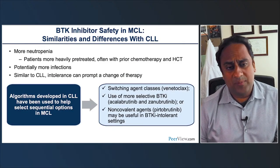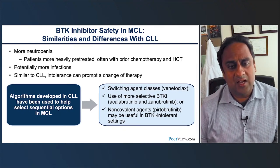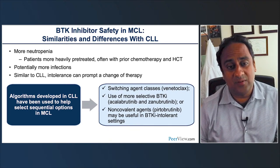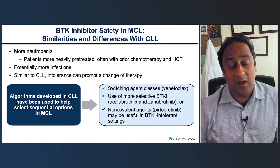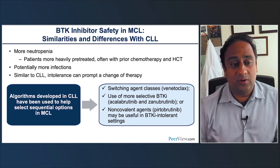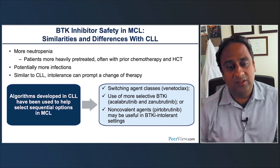So what do we know about BTK inhibitors specifically in mantle cell lymphoma versus CLL? In mantle cell lymphoma, often these patients have had different prior lines of treatment. In diseases like CLL, BTK inhibitors are now basically a frontline therapy, whereas in mantle cell, they could be a second or third line treatment. Some of these patients could have had a prior autologous stem cell transplant, medications like bendamustine, which can cause a lot of leukopenia. And so there's more neutropenia, and potentially that can lead to more infectious complications.